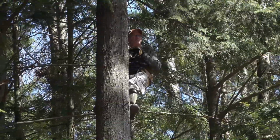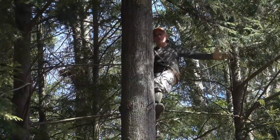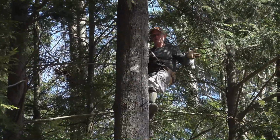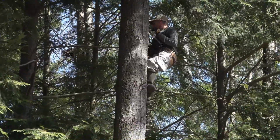So it's a very specific evening location. It has to be entered with waders. If you come in from this direction, you're gonna spook deer. I don't care how you do it, you're gonna spook deer. So awesome location, especially if there were big bucks around here.